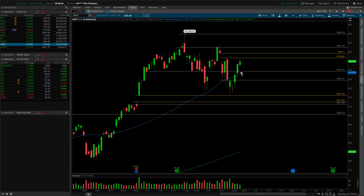Again, just like NVIDIA, don't really see the opportunity for a larger short until we start taking out these lows at the double bottom. Sure, there could be pullbacks, intraday scalps on the way, but I don't think there's a reason to be thinking bearish until that actually happens.